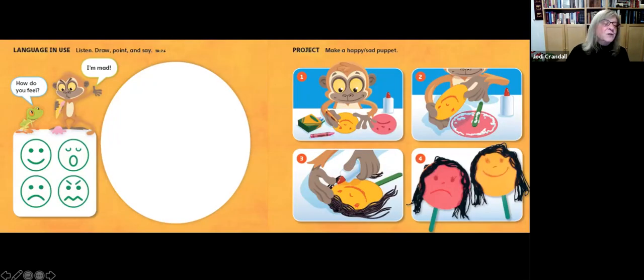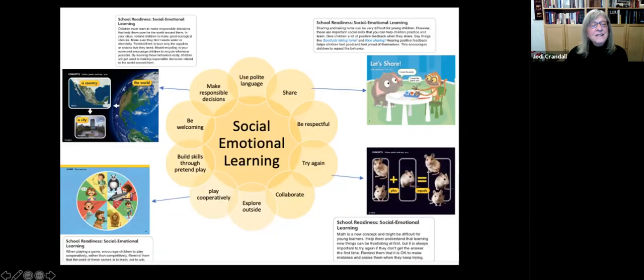And at the end of this unit, they actually have a chance to draw a face that is either a happy face or a mad face or a tired face. And you can see that we have the emojis they can draw. And at the very end, the project that they make, again, very creative, is they create a happy and or a sad puppet, which of course they can then use when they respond to things that the teacher or the other learners say to them. And this is level 3 of Welcome to Our World.